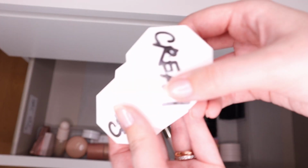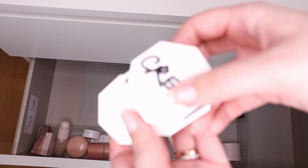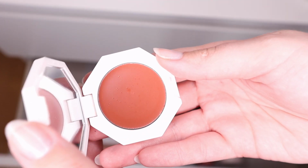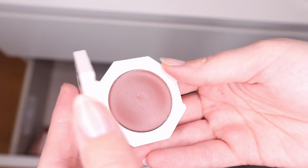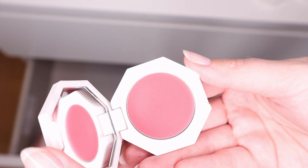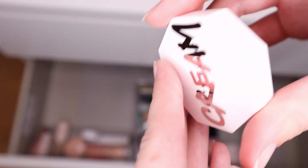Then I have 3 of these Fenty Beauty blushes, but I haven't tried them yet. I really want to film a video with all of my Fenty Beauty products. I have the shades Rose Latte, Light Latte, Strawberry Drip. That's such a pretty shade. And I also have Summertime Wine.